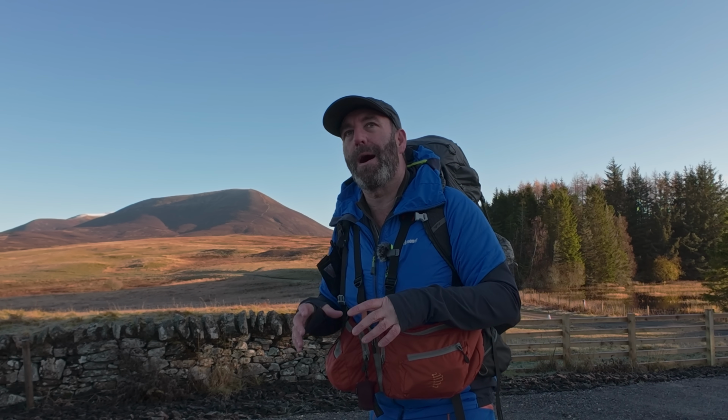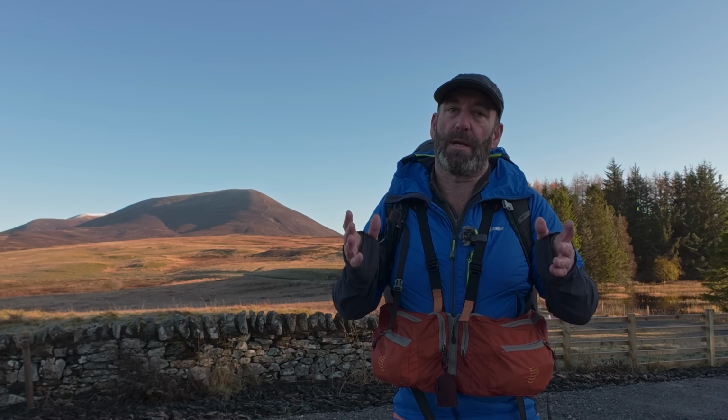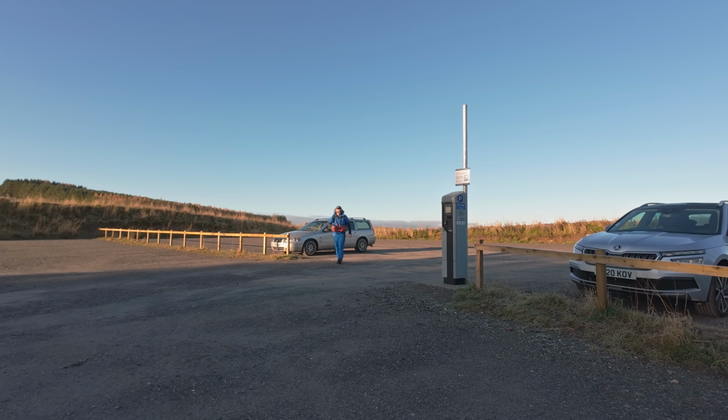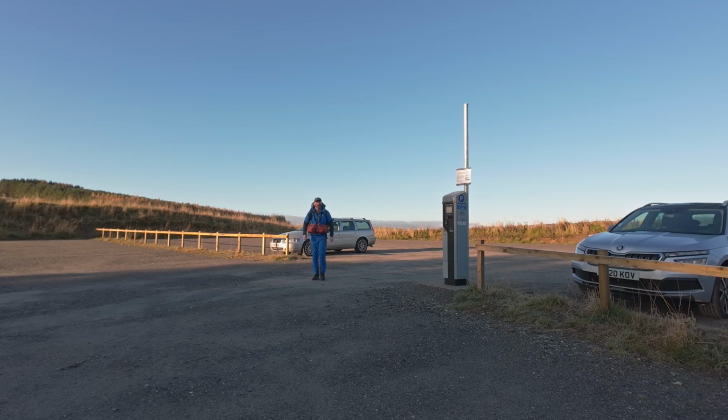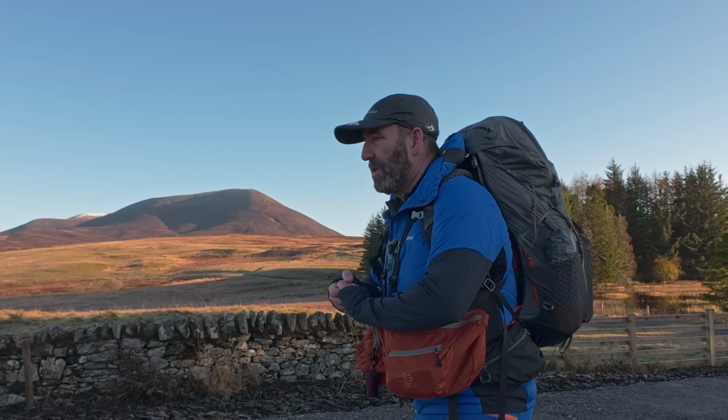I've seen it on the map. Always quite fancied just heading over there for a remote trip. So that's my plan for today. Now, I'm actually in the Beinn car park, which they've done up, and you now have to pay. There is a charge for leaving your car here of £5. It does say as well, no overnight parking. Well, we'll see how that one goes.